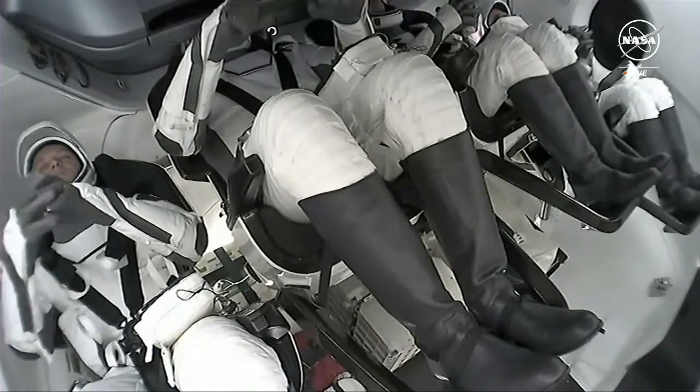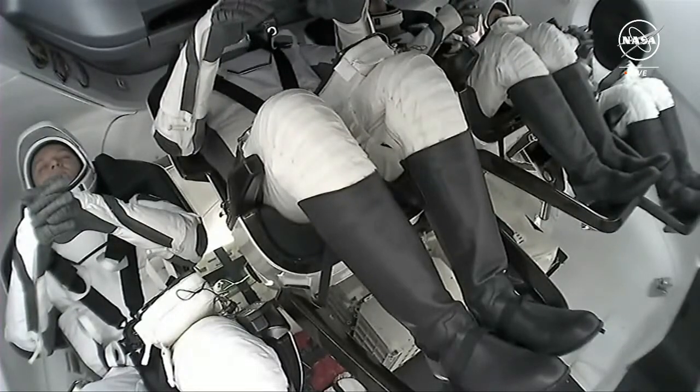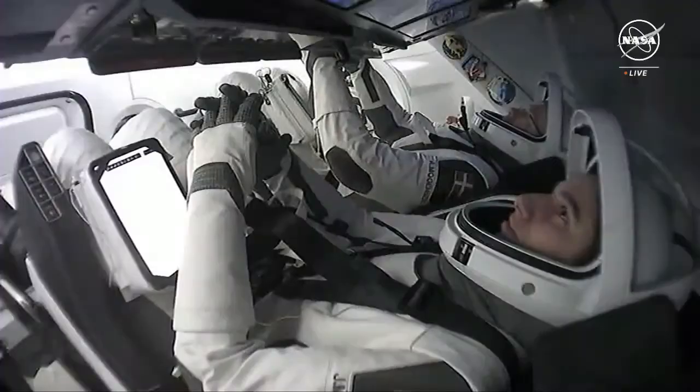So that was a static view of where they are targeting, but I believe they can also track Dragon as well, which would be really fun if you're sitting there and you happen to be re-entering over your hometown, wave below to friends and family. I think that'd be a pretty cool experience.